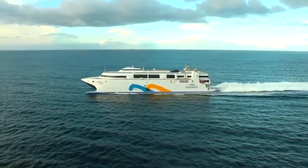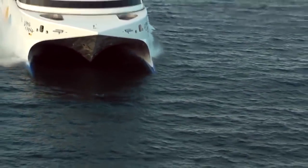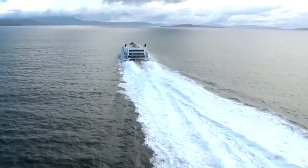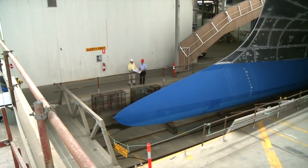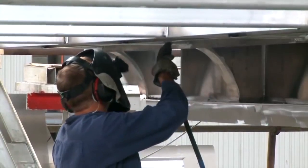This is the world's fastest ship. At 58 knots or 107 kilometers per hour, she leaves all others in her wake. The ship was built here at Incat's Prince of Wales Bay shipyards in Hobart, Tasmania. For Incat's workforce, designers, engineers and fabricators, this is a revolutionary ship.